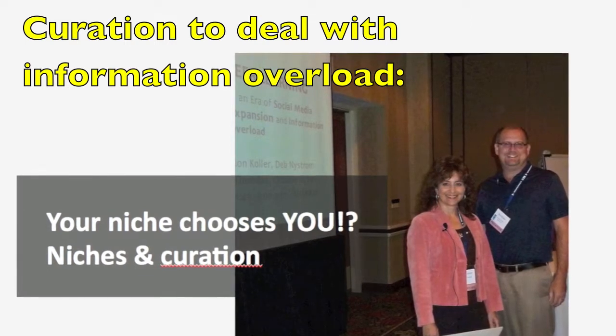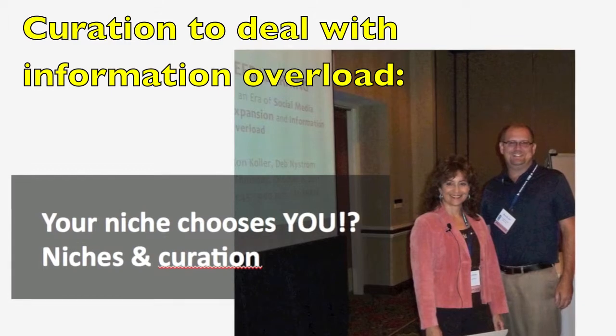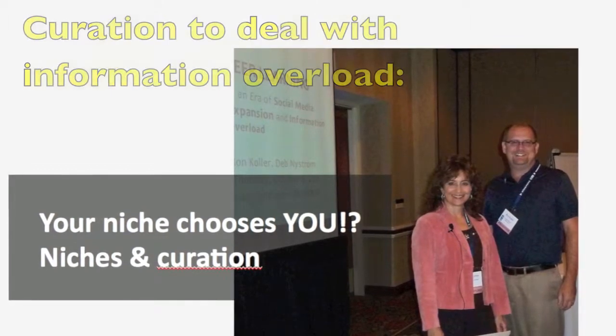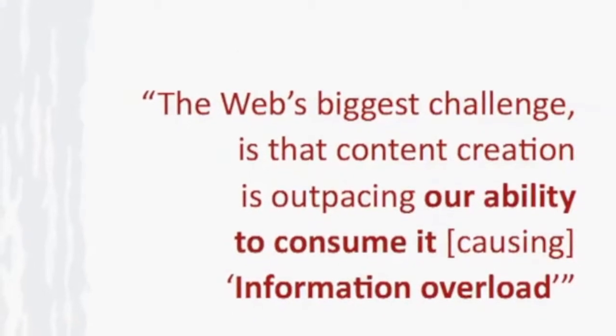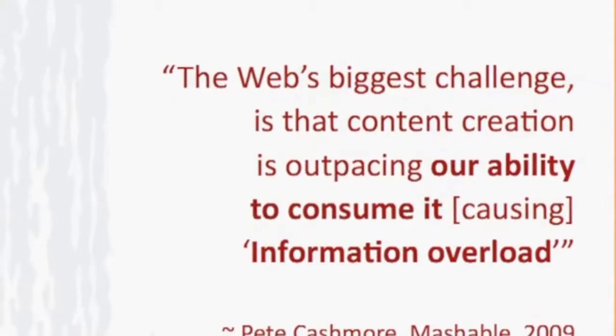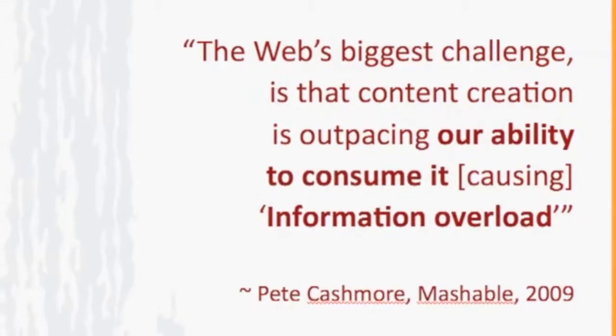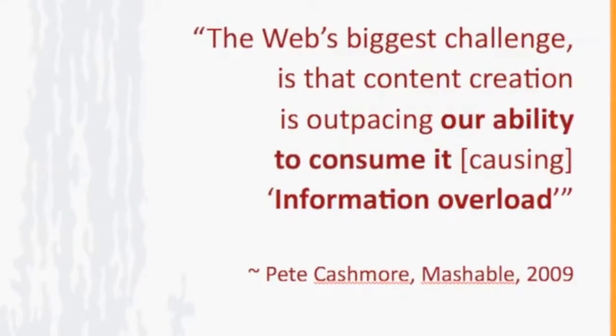I was discovering that my niches were finding me, but I needed to do something with this information overload that I was contributing to. Great quote by Pete Cashmore here. We are overloaded with information. There is great content out there, but what happens if you can't work with it because there's just too much?